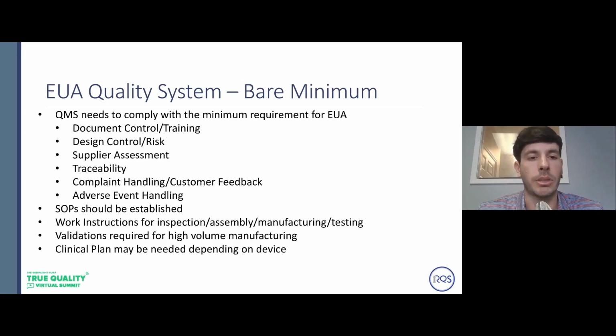So really making sure that you have a supplier assessment process and you are getting high quality. For companies new to med device regulations and taking advantage of EUA, the FDA looks at you as the regulatory holder, the one that gets the EUA granted. So you are the one responsible for having control of your suppliers.